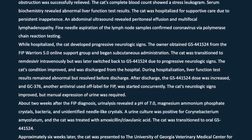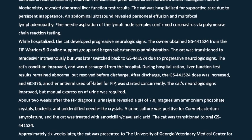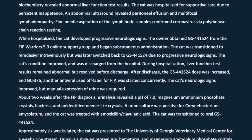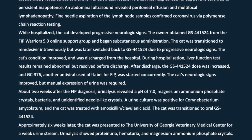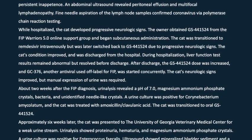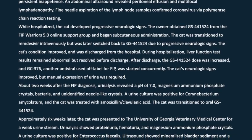After discharge, the GS 441524 dose was increased, and GC 376, another antiviral used off-label for FIP, was started concurrently. The cat's neurologic signs improved, but manual expression of urine was required.